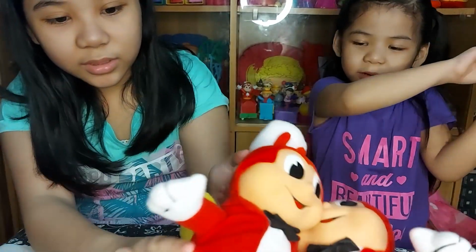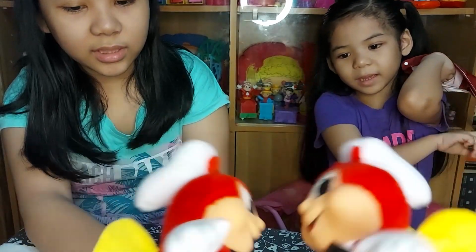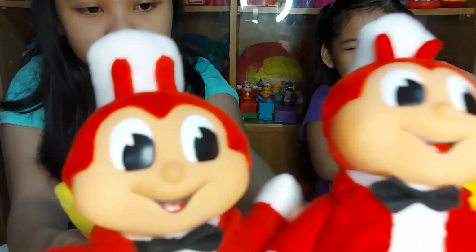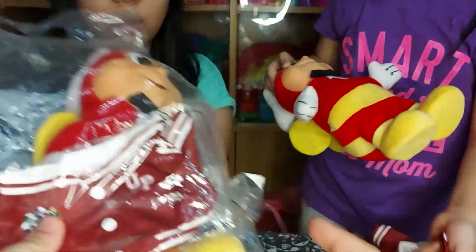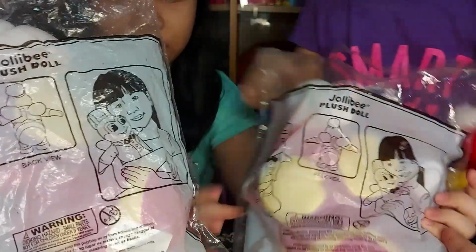Okay, then no, that's just different material. They have the same size. Okay, so show them the packaging, the new one. So here we have the UAP one, this is the back. And this is the new one without the jacket on.